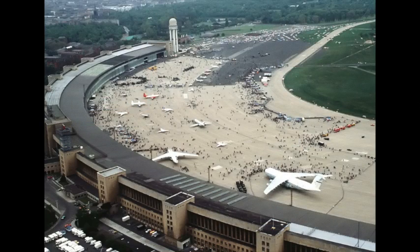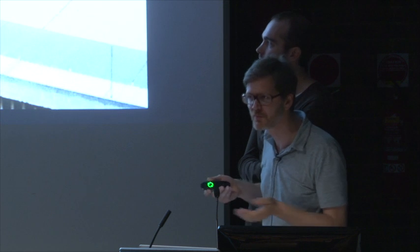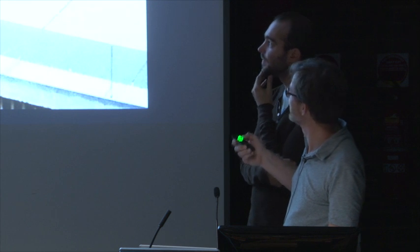And it was used by the Americans, I think, by the military, the US Air Force, up to, I think, the mid-80s. Then it was opened up as a public airport for proper transport or whatever. And you see how it looked at that time.